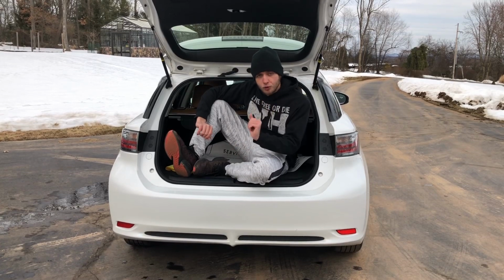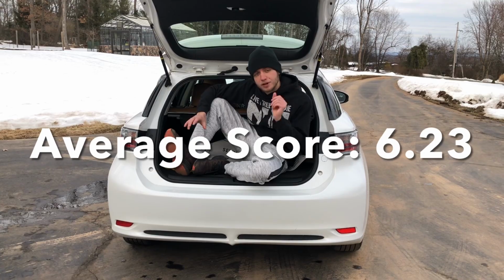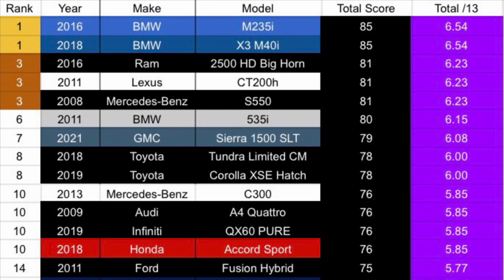And altogether, you get a grand total of 81 out of 130, divided by 13 categories is 6.23. Overall, the CT200H was near the top of the lemon list, tying for third place of the 37 vehicles I've reviewed thus far. The best way I can put it is that the CT doesn't really do anything poorly. It's a practical, affordable luxury hatchback that's rare and has a nice design, being the reason for all the consistently high scores in their respective categories.